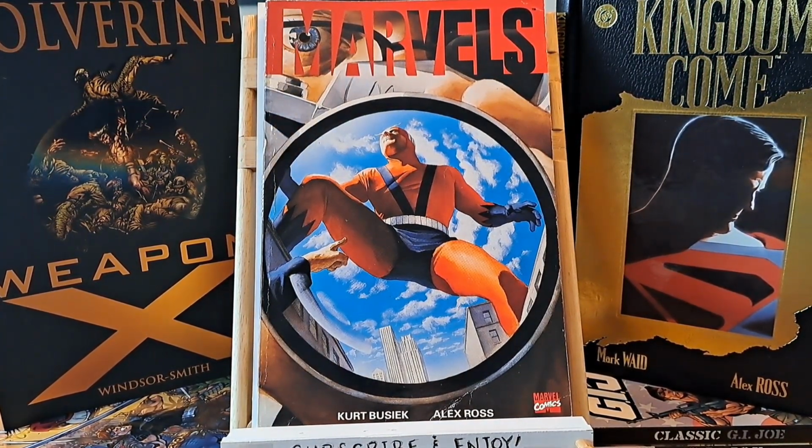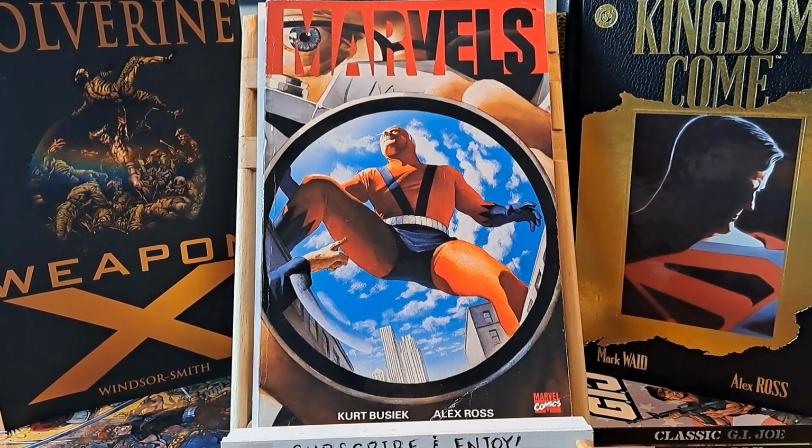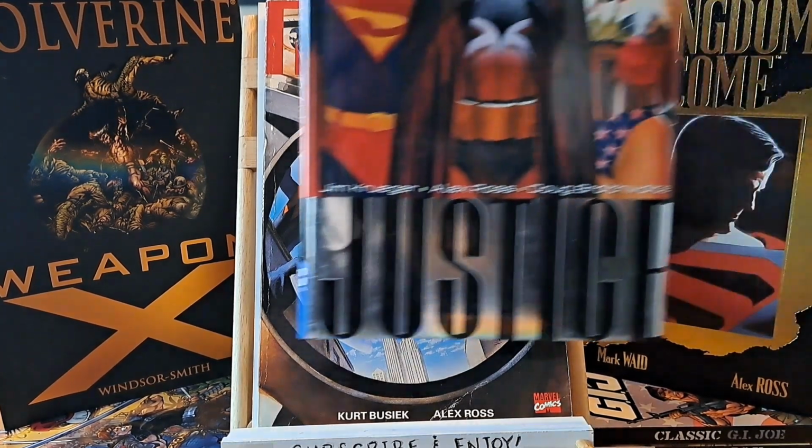And then, if just putting your collection in complete disarray wasn't enough, now we've got to take everything out of bags and boards so I can show you both sides of the book. So now we're putting our collection in harm's way. But, again, I digress.